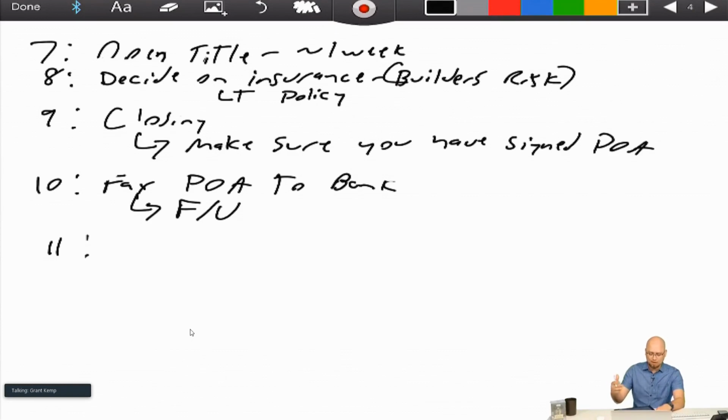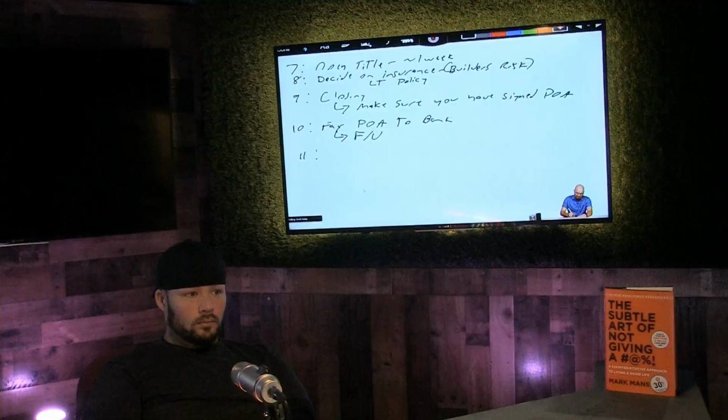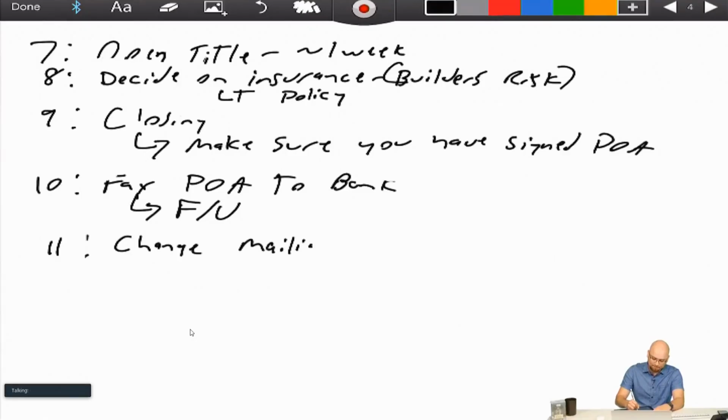But now in step 10, when we faxed this power of attorney to the bank, we need to follow up and make sure that that power of attorney has been accepted. And when it has been accepted, these are the things that we're going to do next. We are going to change the mailing address. We're going to change that to your mailing address so that from now on, the mortgage statements and communications are being sent directly to you.